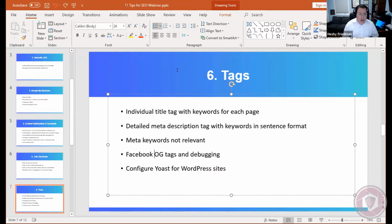Let me show you a live example of all the tags that I'm talking about, or at least some of them. I don't have time to do all of them now, but I'll show you the main ones right now. If you look here, I'm just going to open it up and then share it with you. So hang on one second. Share video.